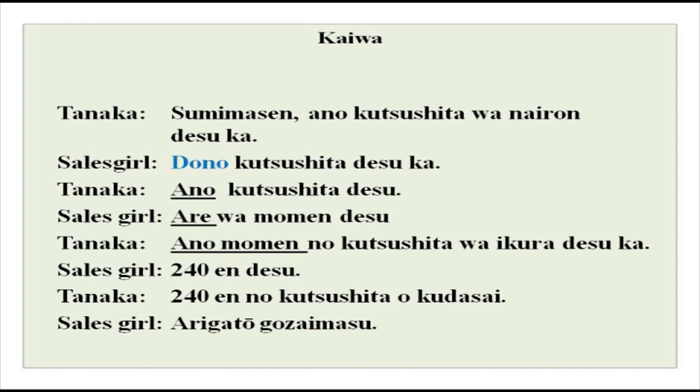So this is a simple conversation between two people, Tanaka-san and the sales girl. Now this time Tanaka-san is not at a vegetable store, he is in a department store and he wants to buy socks. The only new thing over here is dono. So now I am going to tell you what dono and dore are.